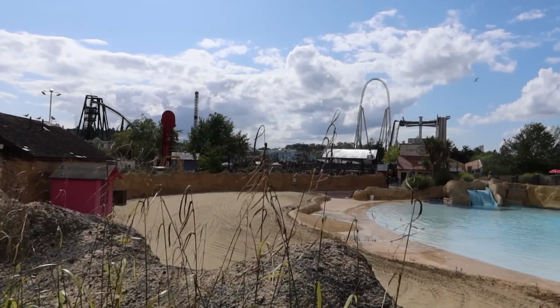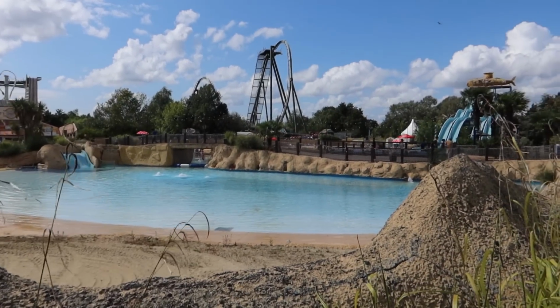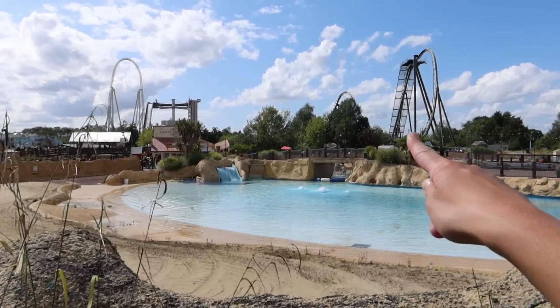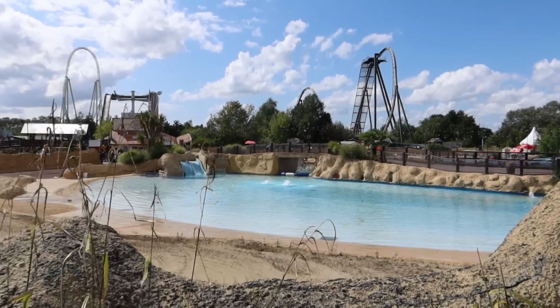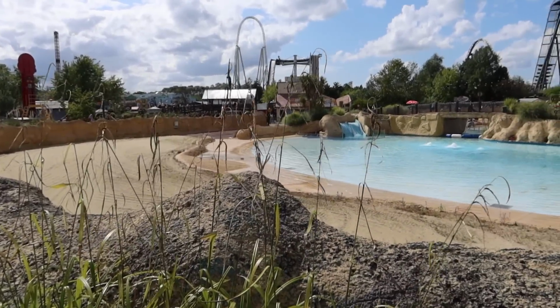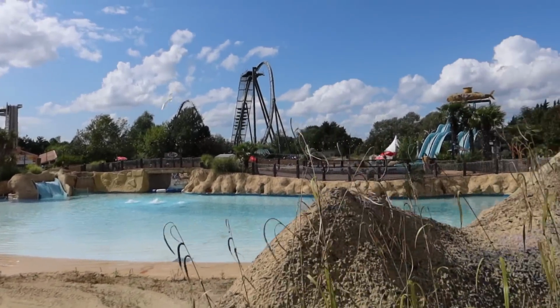I look there at Storm Surge, big queue for that one, all the way in the far cattle pen. And here you've also got the beach, which is open over summer. You've actually got the main part of the beach on the other side. You're not allowed to film it over there whilst people are on it. Just thought I'd show you this side that's empty, so you've got an idea, because they've got a few smaller slides. And there's a nice beach area that you can chill out on over summer when it's open.